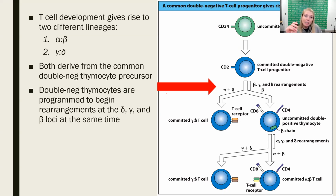So recall when we talked about T cell receptors in chapter 5, we said that there's two chains, right? There's an alpha beta that can be paired together, and then there's gamma delta. And so you can have an alpha beta T cell, you can have a gamma delta T cell, and those are based on the types of chains that make up the T cell receptor. So the process of T cell development could give you either. Once development starts, it could go down the alpha beta line, it could go down the gamma delta line. And how it happens is really a series of races, because both of these cell types develop from that same double negative progenitor cell, that committed T cell, but it's double negative.